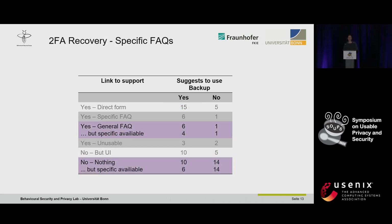In cases where websites did only link to a general FAQ or didn't do anything at all, we checked whether websites had in fact a subpage in their FAQs that was better, so it handled the issue of losing the second factor. And the two purple rows show part of our results. And as you can see, a large number of those that did not link to anything specific had in fact a better subpage. And especially all 14 websites not helping at all during login could have done something better.